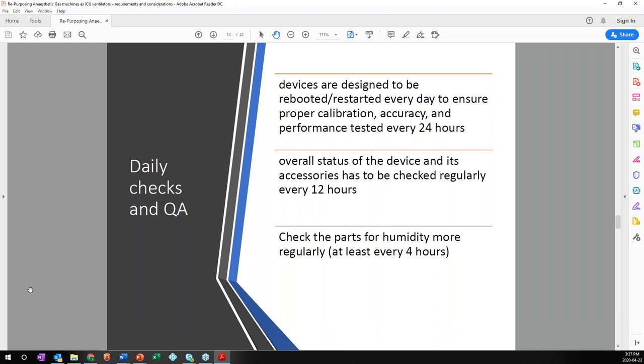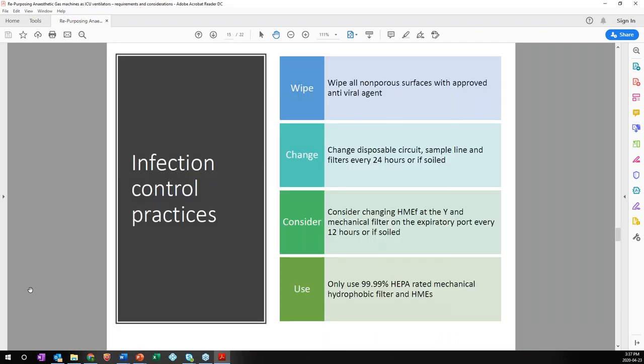So for infection control, gas machines are again a little bit unique compared to ICU. There are some things that are similar, but again, because of its inability to maintain the heat and the moisture in an effective way, there's a couple of things you just have to think about. Obviously in between patients, you're going to wipe down all the non-porous surfaces with an approved viricidal agent. You have to change the disposable circuit. They recommend changing the circuit every 24 to 48 hours, including the sample line. But you also want to change your filters probably every 12 hours, or even 24 hours if they become soiled. And again, that's going to depend on how much humidity is being put into the circuit.